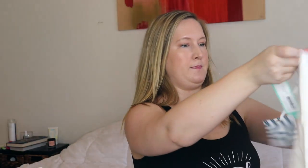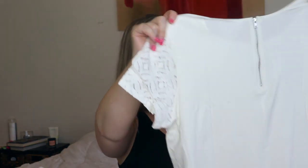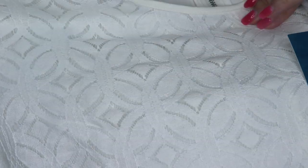And then our last item, this is by Market and Spruce, and this is more of a dressy shirt. It's got some lace detail, and in the back there's a little zipper.